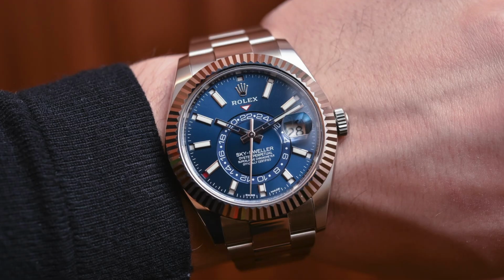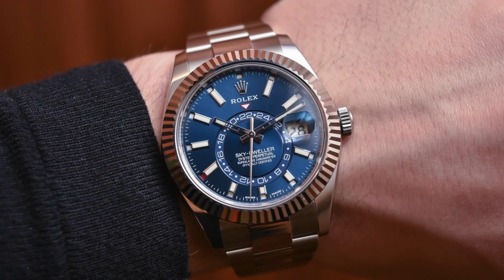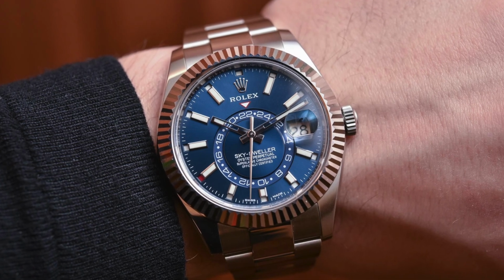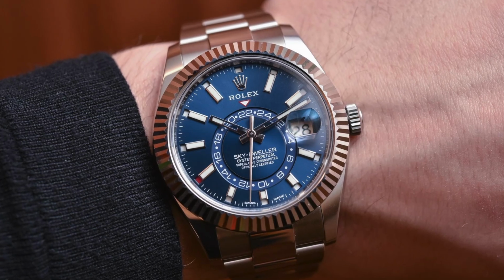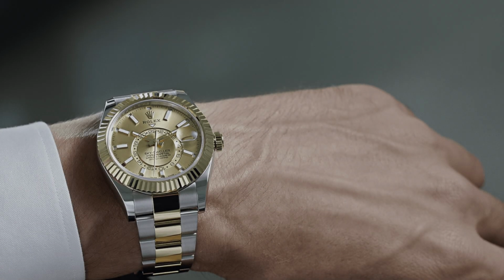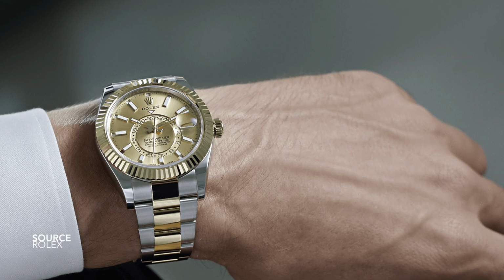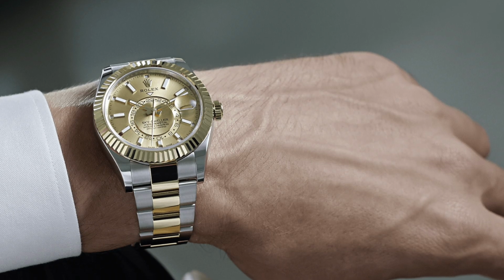Adding to that, the next aspect is also subjective, but it's the quote-unquote bling factor. Because of its larger than average size, with an equally larger fluted bezel, the piece does seem to scream about its presence in situations. Again, kind of a double-edged sword, because the Sky-Dweller is the king of complications in the Rolex family, and deserves to be assertive for that reason. But a larger bezel of this kind can be hit and miss for some people.